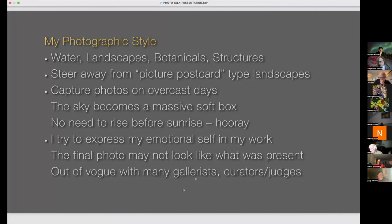I try to express myself in my work. And like I said earlier, the final photo may not look anything like what you saw if you're standing beside me. That's not often the case, but that is the case sometimes. And I was told by a good friend who had attended Photolucida, one of the two, anyhow, his work was similar to mine, and he was told it's out of vogue. It's just not what they were looking for. But I follow my heart, and it has served me well.